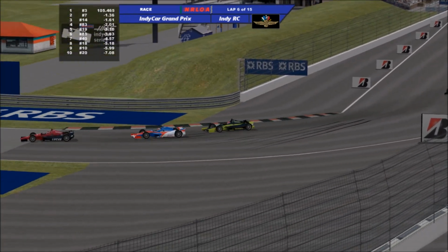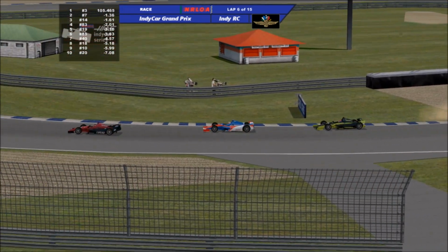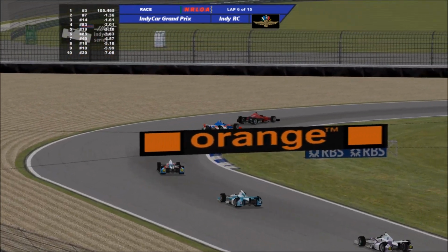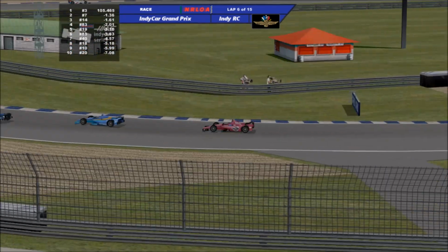And they're log jamming up for the 2nd position. A mistake by any of these guys could allow a change in position. Jordan Lopez trying to get a run on Nichols as Nichols overshot it. Not able to do so as they remain in their same positions.